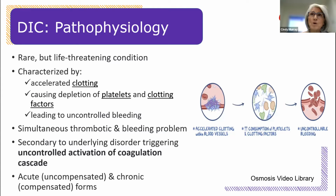But this process, of course, can fail every once in a while. And sometimes that failure can end up in this process called DIC. DIC is a rare but life-threatening condition, and it's characterized by accelerated clotting in the microvasculature predominantly. It causes depletion of the platelets and the clotting factors because it's developing more clots, and this leads to uncontrolled bleeding. So what you're seeing clinically is simultaneous bleeding and the development of clots.